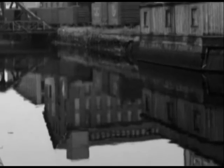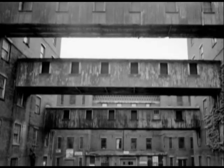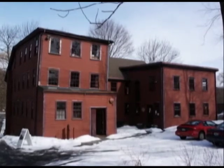So it's really the building itself that I find so fascinating, that it was built in three stages, and that it's still here. And it's just amazing because, yes, you've got lots of quite large, rambling brick mill buildings up in places like Lawrence and Lowell, but it is very, very rare to have a wooden mid-size mill building.